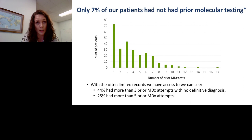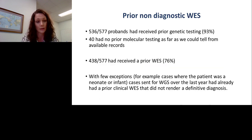Another thing that we looked at was the prior sorts of molecular testing in our cohort. And this just shows you a graph of a count of patients and the number of prior molecular diagnostic tests they had had. Everyone had at least one prior test, but even with the limited records that we have, we can see that 44% of those individuals had had more than 3 attempts with no diagnosis, and a quarter of them had had 5 attempts with no diagnosis. And we also had patients that had dozens of attempts with no diagnosis.